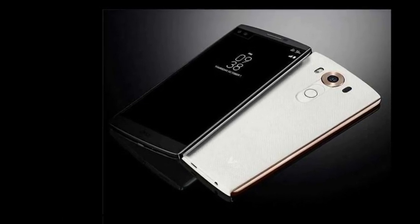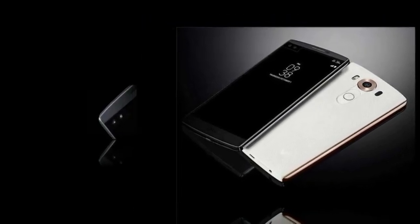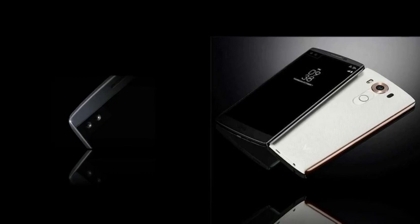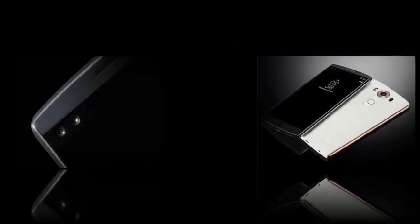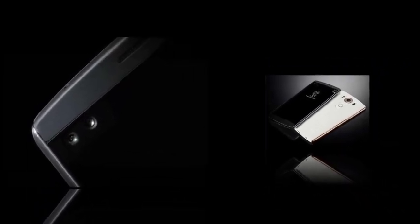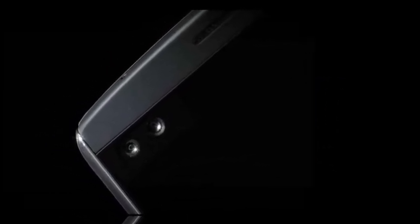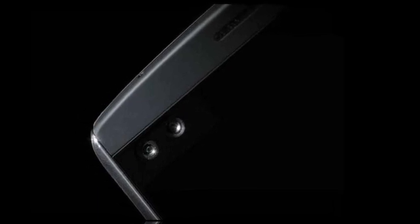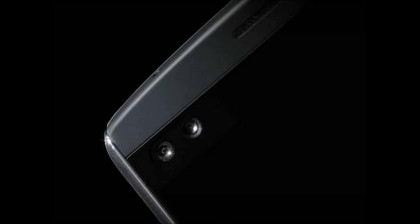LG V10 Review. If you were to ask me how many cameras and displays a phone needs, I'd say one good one of each. If you asked the same of LG, however, the answer would be 5. The new LG V10 Android smartphone has 2 selfie shooters and a second screen, both sitting immediately above its 5.7-inch display. It's a gimmick fest, even by LG's high standards in this category, and an expensive one, at that, with the 64GB V10 costing over $700.